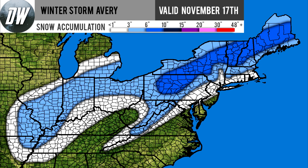Now, we're going to look at my snowfall total here. Notice we'll work our way from west to east. We have that 1 to 3 inch area for Tennessee, Kentucky, northern Arkansas, Missouri, southern Illinois, all of Indiana, southern Michigan, almost all of Ohio, most of West Virginia, portions of Virginia and North Carolina. And then we have that 3 to 6 inch area that kind of takes over some of Missouri, Illinois, Indiana, Ohio, Michigan, and that really moves into Pennsylvania, West Virginia, Virginia.